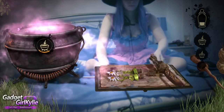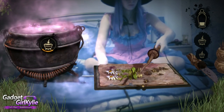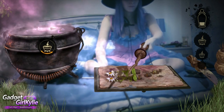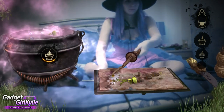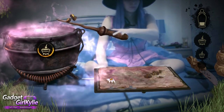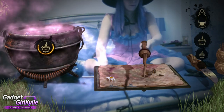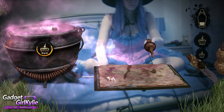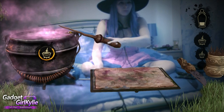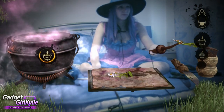This looks ready. Swap to your wand. And the next few bits. That's the way. Pop it in the cauldron. Fine work. Add some more bits. That's the way. Fine work. Add some more bits. There. Must be one more set. Now that's enough to be going on with.